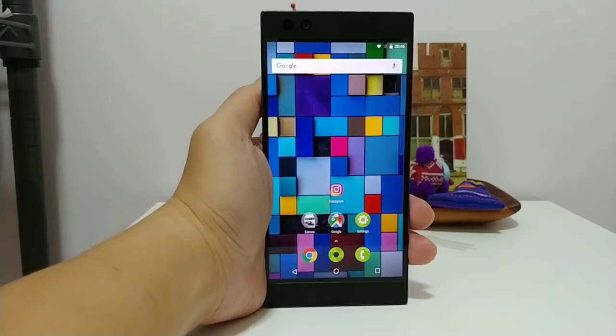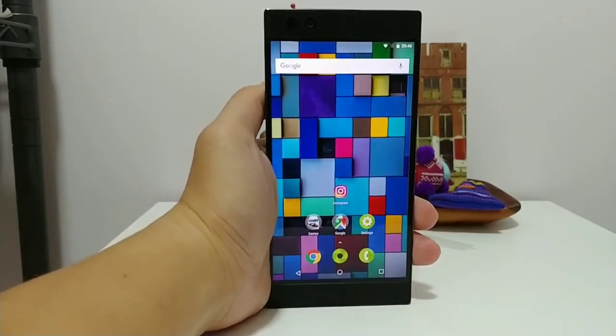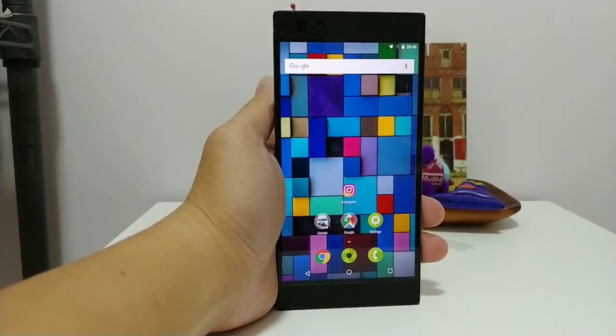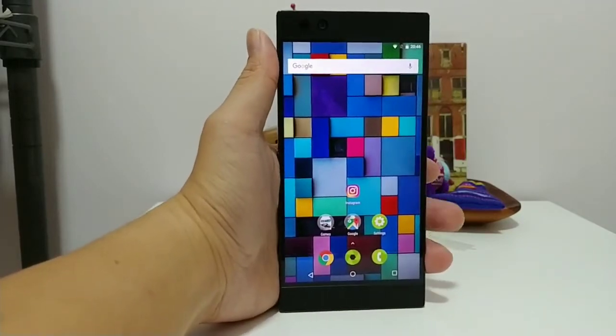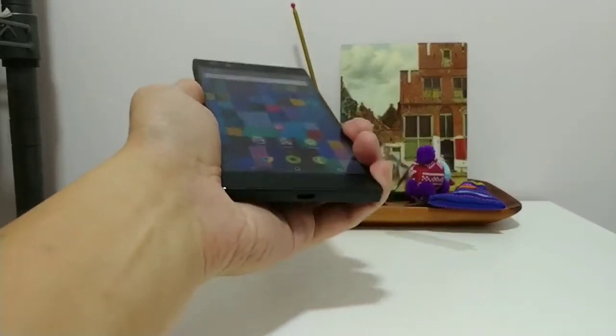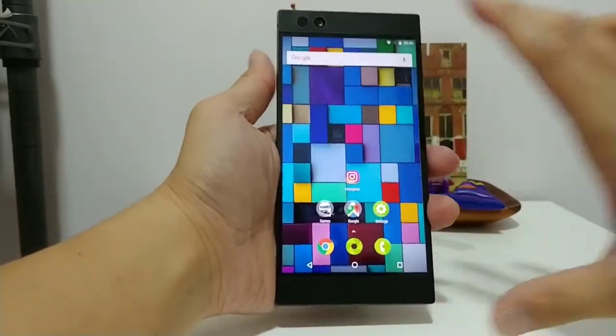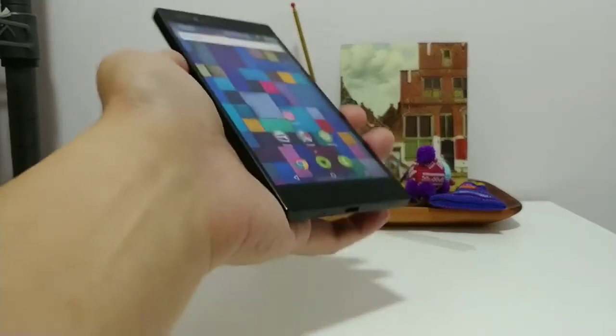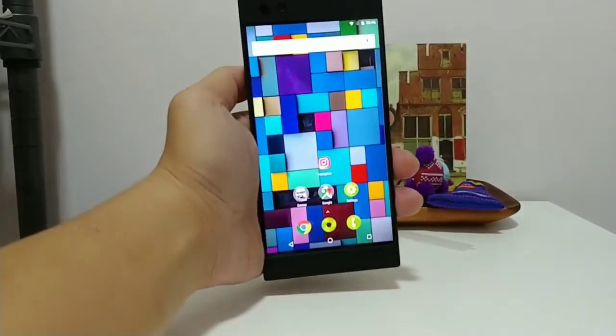So these are the three things that make the Razer phone stand out. Otherwise, it's a decent to good phone, but it's not that amazing in other areas. So you have the design, obviously. This is a little bit chunky, a little bit bulky. I understand that the bezels are necessary for the speakers, but otherwise, this phone just doesn't feel as sleek or cool looking as the LG V30.